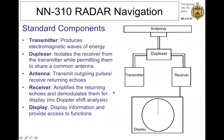So for a radar, standard components on any type of radar that you're going to see at sea, you're going to see a transmitter, which produces the electromagnetic waves of energy. The duplexer, which isolates the receiver from the transmitter while permitting them to share a common antenna. The antenna itself is transmitting the outgoing pulses and receiving the returning echoes. And then the receiver is amplifying the return echoes and demodulating them for display onto our display.